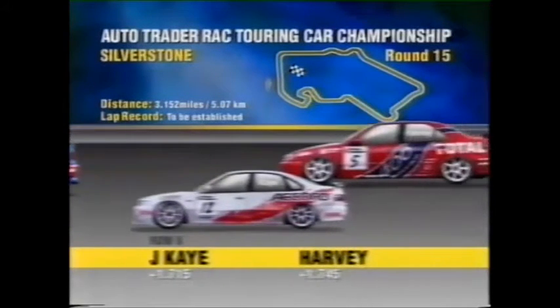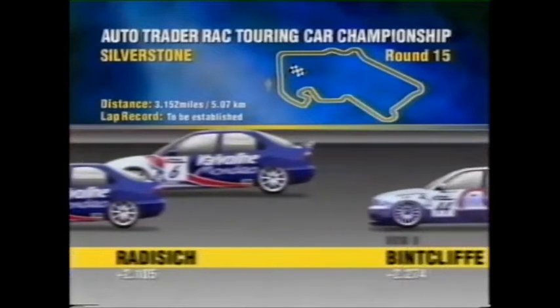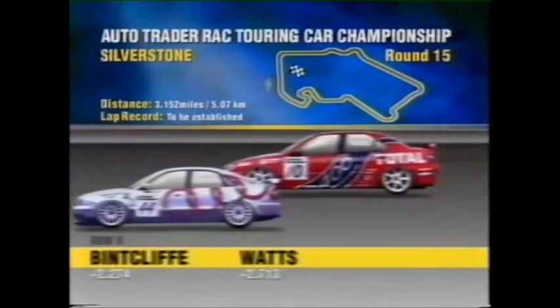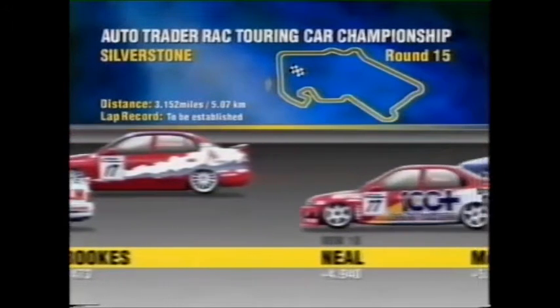James Kay in the second Honda on row 6 with Tim Harvey's Peugeot. Then Steve Robinson and Paul Radicic in the two Mondeos. John Bincliffe down on row 8 in his Audi alongside Patrick Watts. Then the non-works team with Richard Kay and Lee Brooks heading the pack.